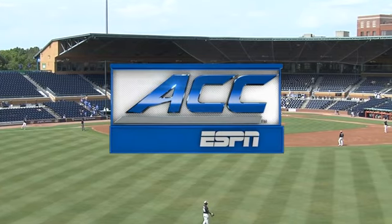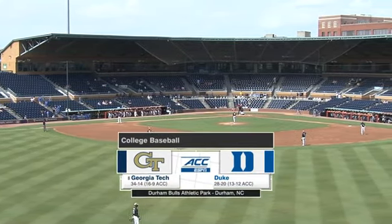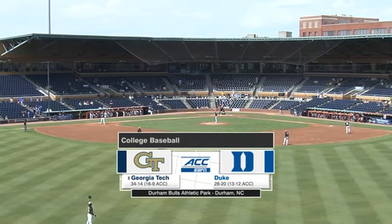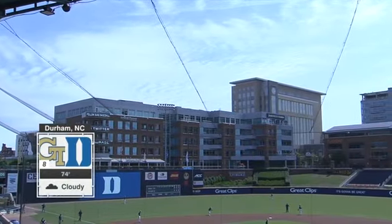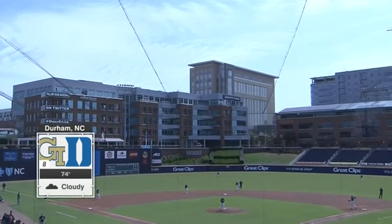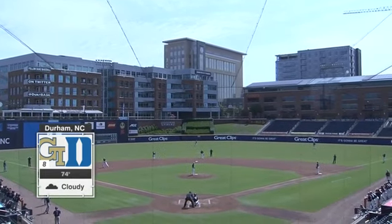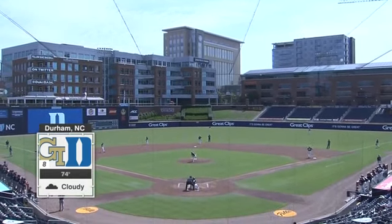Hello, everybody, and welcome inside the Durham Bulls Athletic Park, getting ready for Game 2 between Georgia Tech and Duke. Yellow Jackets 14-10 winners yesterday. Alongside Art Chase, I'm Ryan Craig. Cloudy for now, although pretty promising-looking skies. However, bad weather is on the way in a couple of hours, hoping to get this one in uninterrupted.